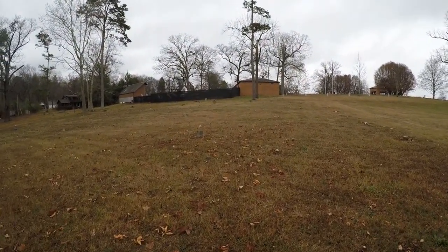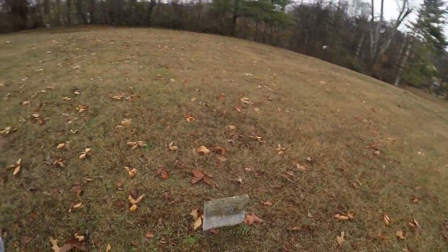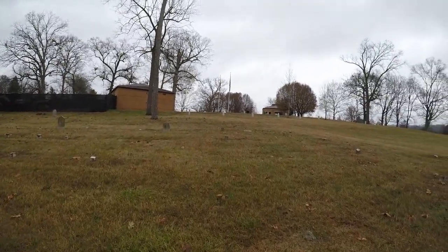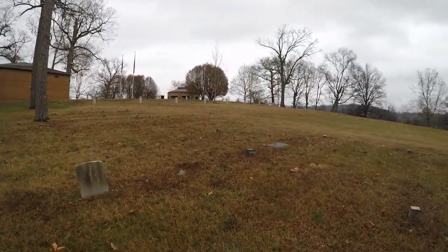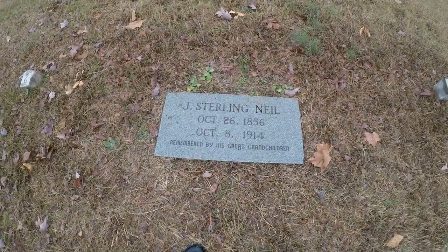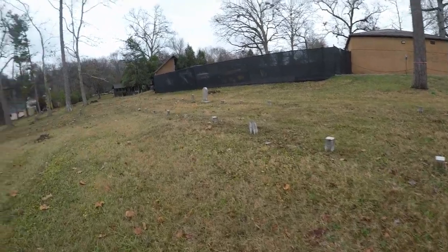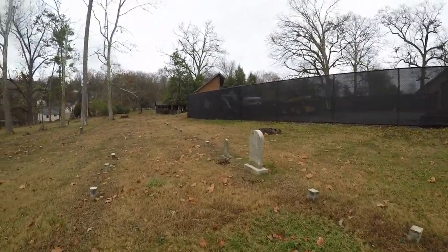There's a few more over here that kind of look older, maybe. They're just a piece of stone sticking up, not really anything marking who they were. Just numbers. Here's one over here. Remembered by their great-grandchildren. That's cool. Yeah, these are just numbers. Kind of a sad way to remember people. Just a row and a number.